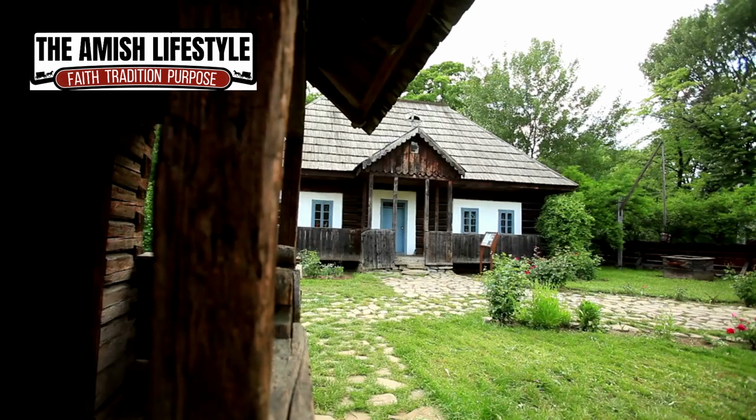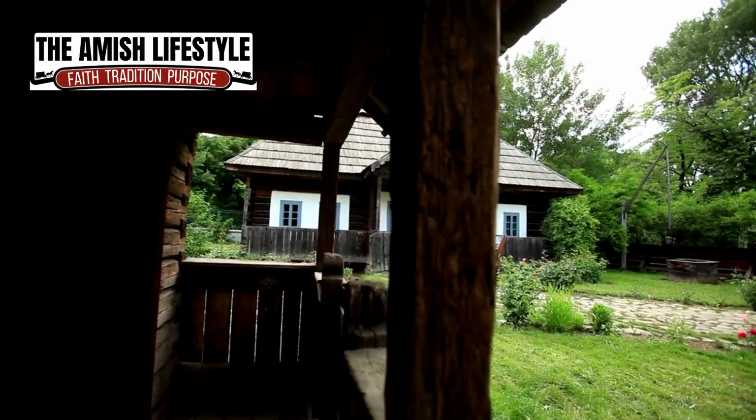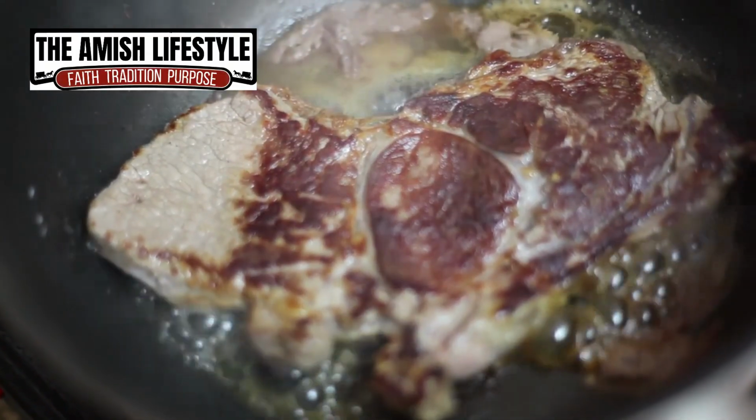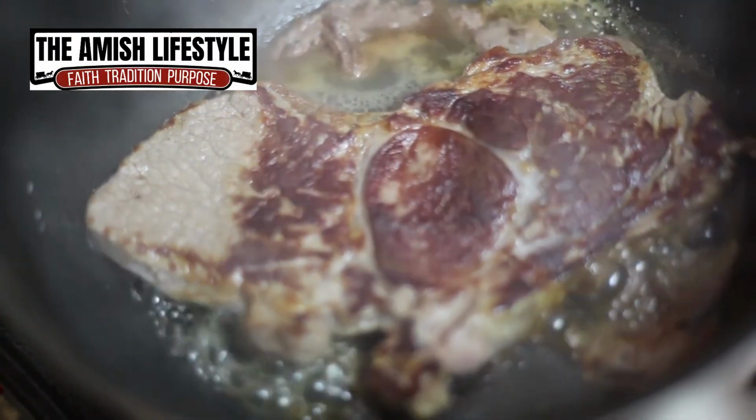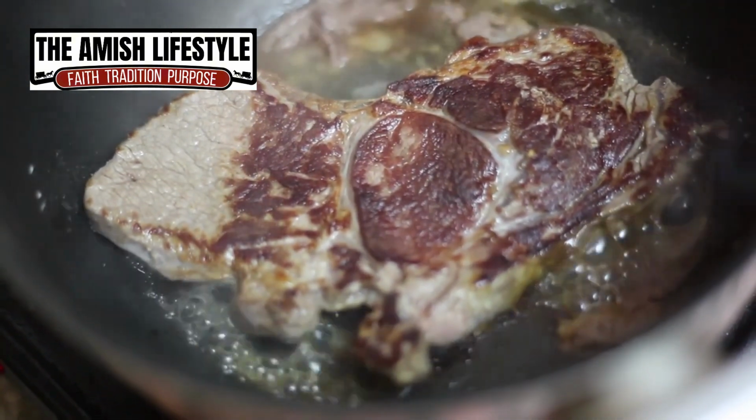And here's the best part. You don't have to live like the Amish to benefit from these ideas. Whether you're trying to cut energy costs, reduce food waste, or just explore smarter ways to store food, these techniques can work for you too.